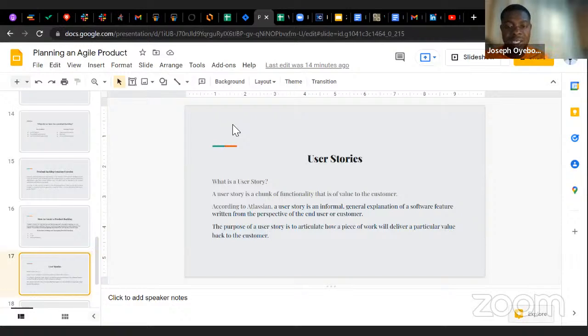So the purpose of the user story is to articulate how a piece of work will deliver a particular value back to the customer. So when we look at it, the user story is customer centric. It's all about the customer. The customer is placed on a premium here. We are considering them when writing our user story, because when we are creating our product, the end user, the customer, is who we have at the back of our mind.